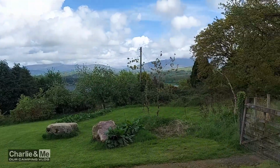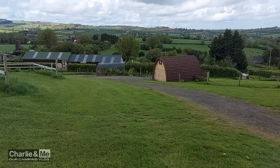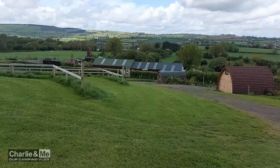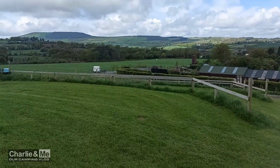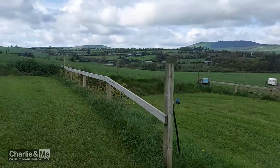Now, before I say anything, there's another pitch just there. There are two glamping pods just there. Toilets and showers there. Just take a listen. I'm going to get right up here onto pitch 18.